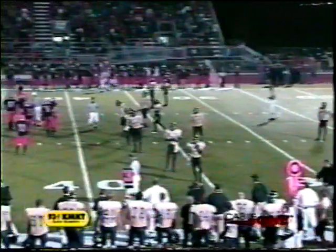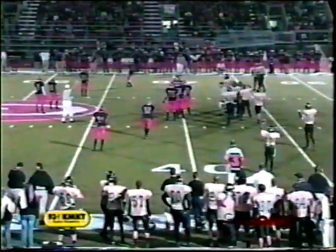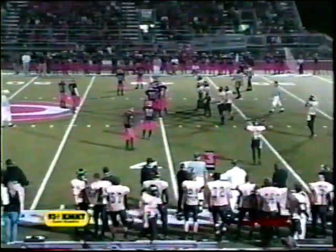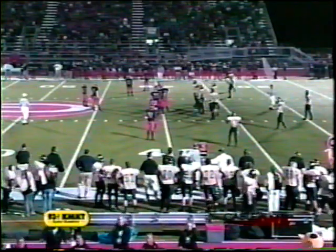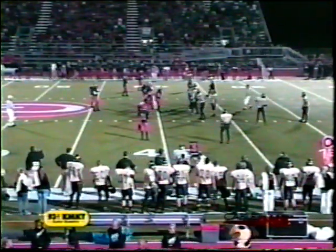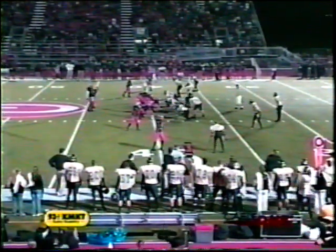It'll be now 3rd and 15, and what was a crucial 3rd and 10 will be even more crucial 3rd and 15. Well, kicking will be a key part of tonight's contest. Corey Vines, the place kicker for the Greenville Lions, and on the season, he is 25 of 29 in PATs, only 2 field goals, those from 21 and 20. This is 3rd and 15.